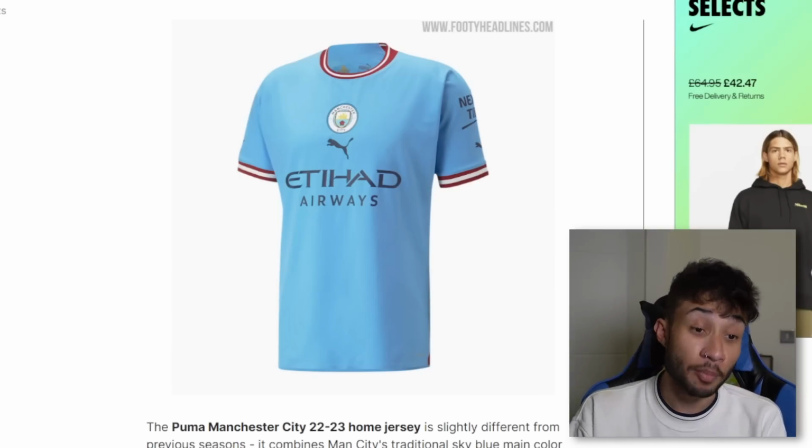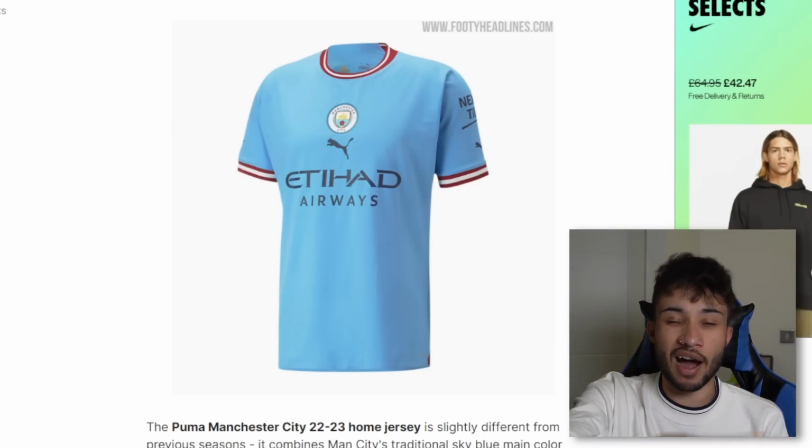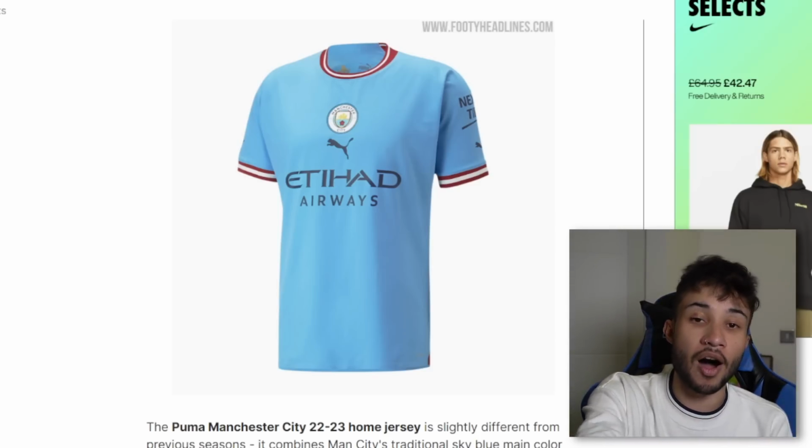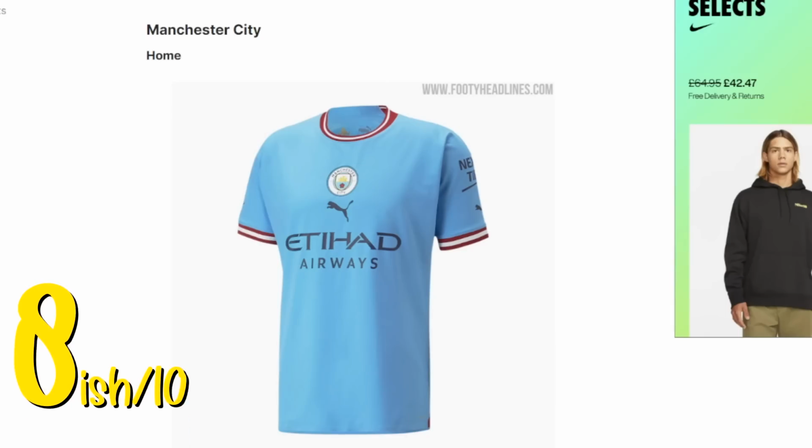Manchester City next up, and this is one that I really like, honestly. I'm a middle badge warrior. Burgundy on this kit is sick. The shade of blue is really nice. I'd probably say that the crest and the Puma badge need to be higher up. Feels like the Puma badge is part of Etihad. It might be. There might be a collaboration there. You might get a flight to Qatar and you get a free tracksuit when you land. I don't know. But I think it's really nice. I'd probably give it just under an 8 out of 10.